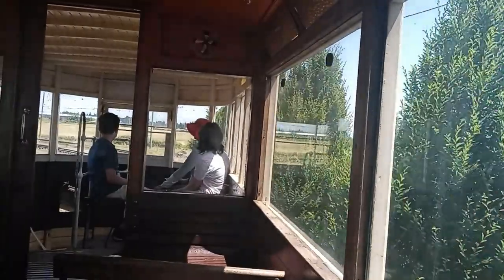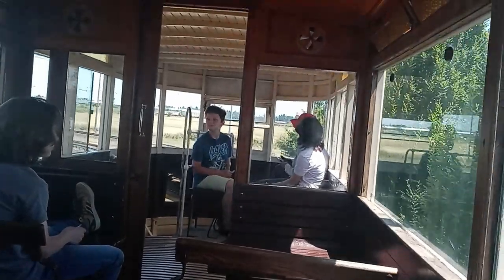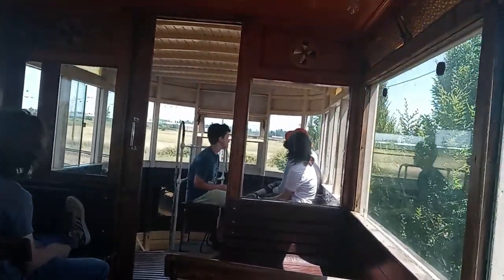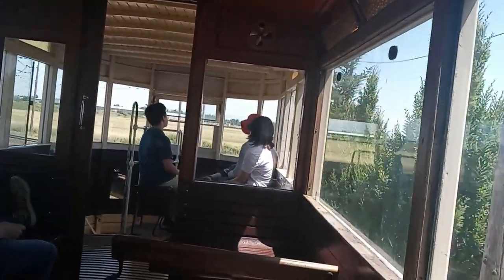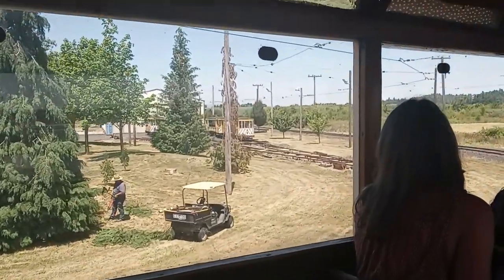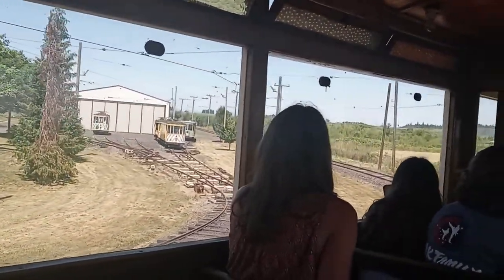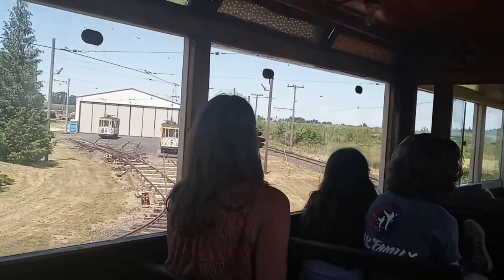God, this thing's almost 100 years old. Yeah, that's pretty dang old. We'll be 100 years old in, what, 2027? So this is 96 years old. I mean, look at that board. It's so beautiful. And really, this used to be a major mode of transportation over there at that time.